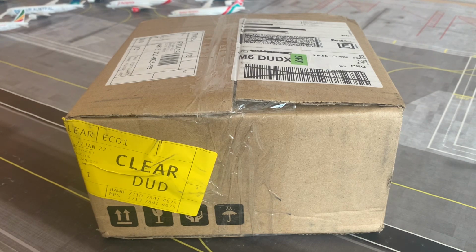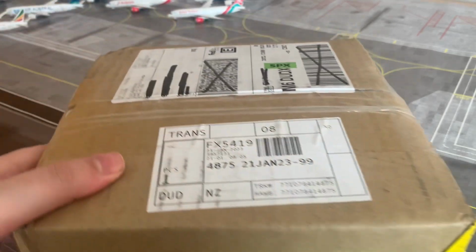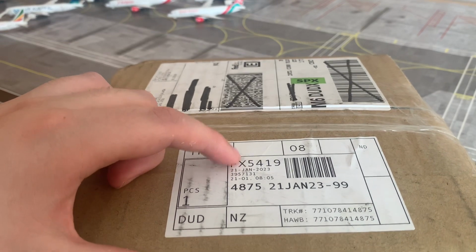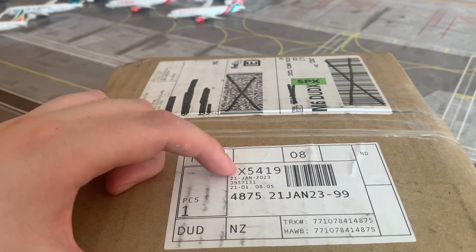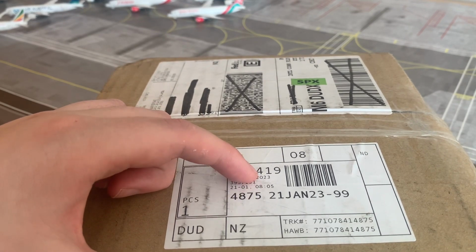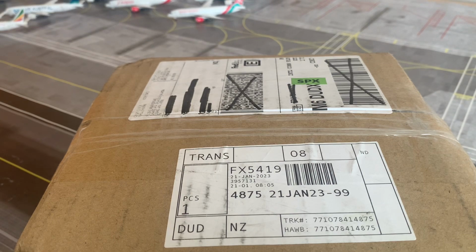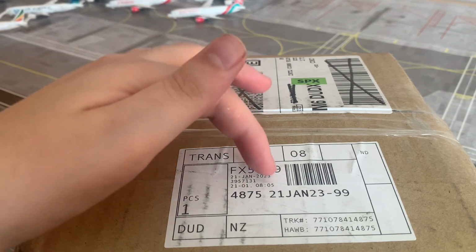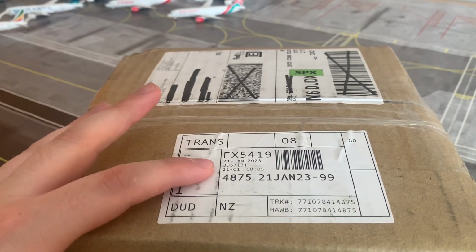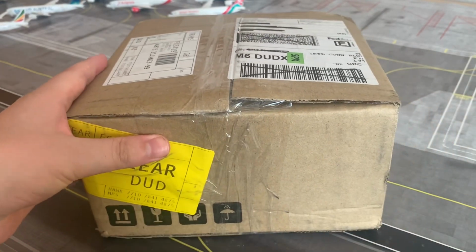Just a cool fun fact, something that I learned, is that these aircraft arrived on FedEx Flight 5419, on January the 21st, 2023. This was on board a Boeing 777. I wrote the registration and the aircraft code on the other box, which we will see later in the video, telling you what the aircraft was specifically. Thanks to Flightradar24 for supplying that information.